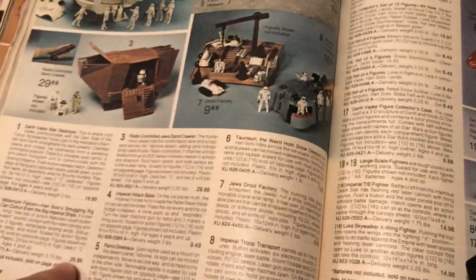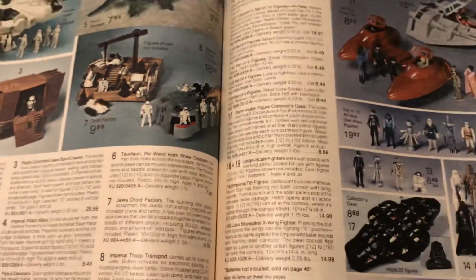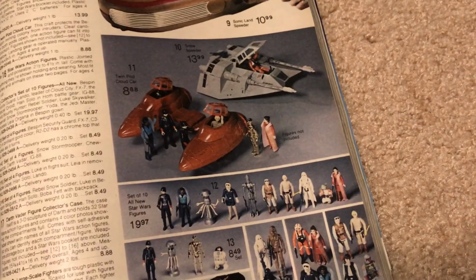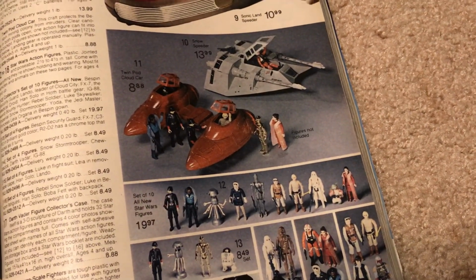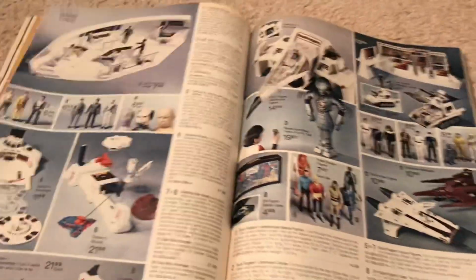Like the Star Destroyer was $18. I mean, these weren't too much. The Millennium Falcon was only $27. The radio-controlled Sandcrawler was $30. An action figure, just one action figure. I guess I can't remember exactly how much they were, but they weren't that much.